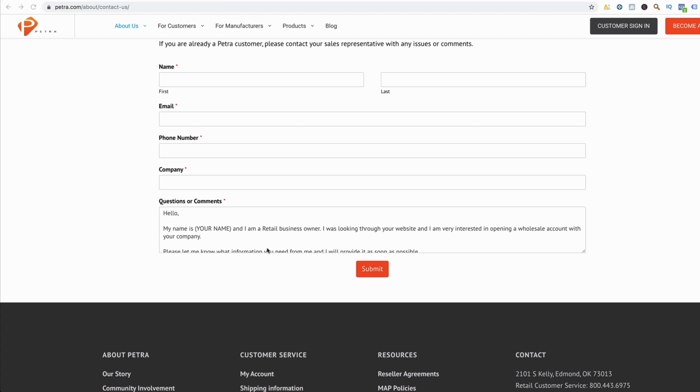And then one last quick point right here. You see how I write retail business owner? You can also write online retail business owner, e-commerce business owner, or whatever you want. I use both because my main point of interest with this email obviously is to open up a wholesale account, but it's also to get a response. Once we're on the phone and things are moving along, then I'll tell them I also sell on Amazon, or I sell on Amazon primarily, or whatever it is, okay?